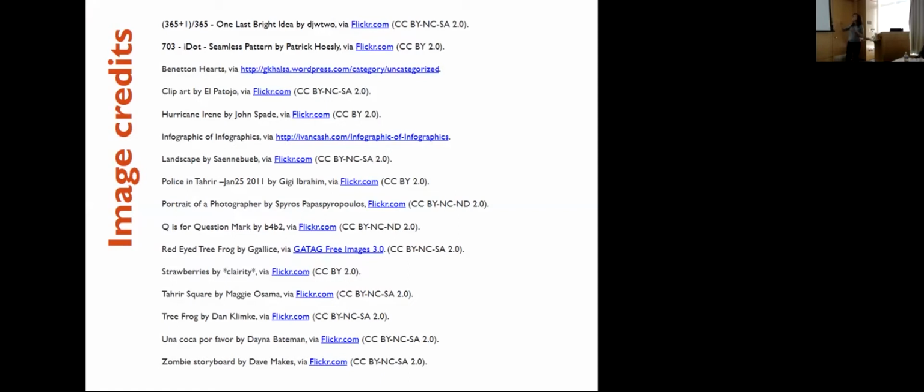I just like having the images. It feels like one more distraction to have a citation on an image, but it is very good practice. So that's a personal preference too.